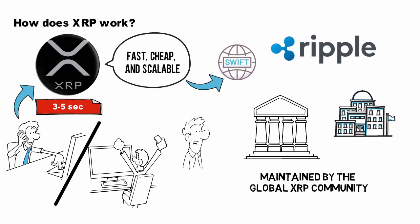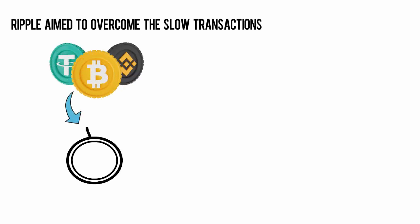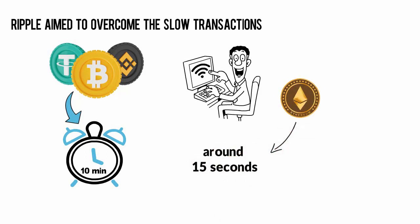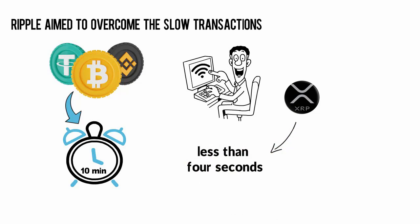What's special about XRP? With the launch of XRP, Ripple aimed to overcome the slow transactions you get with other cryptocurrency. The typical 10-minute time to create a new block can spike to an hour for some Bitcoin transactions to complete, depending on network congestion. While Ethereum is generally faster, with an average of around 15 seconds, the gas fee on the Ethereum network is quite costly. XRP settles in less than 4 seconds with a network fee that's just fractions of a cent.